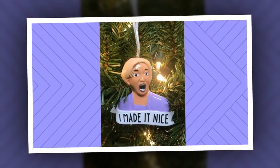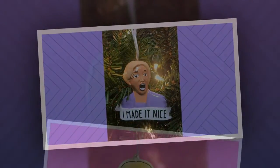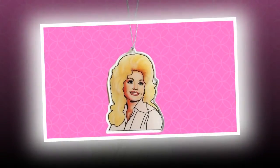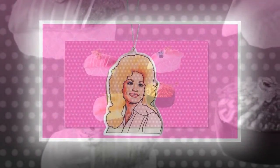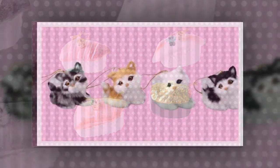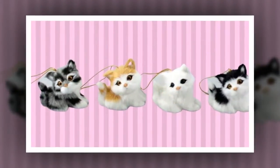A Britney Spears glass ornament. Always Fits. Give yourself an adorable reminder that this was the year that Britney was freed. Get it from Always Fits for $24.95.